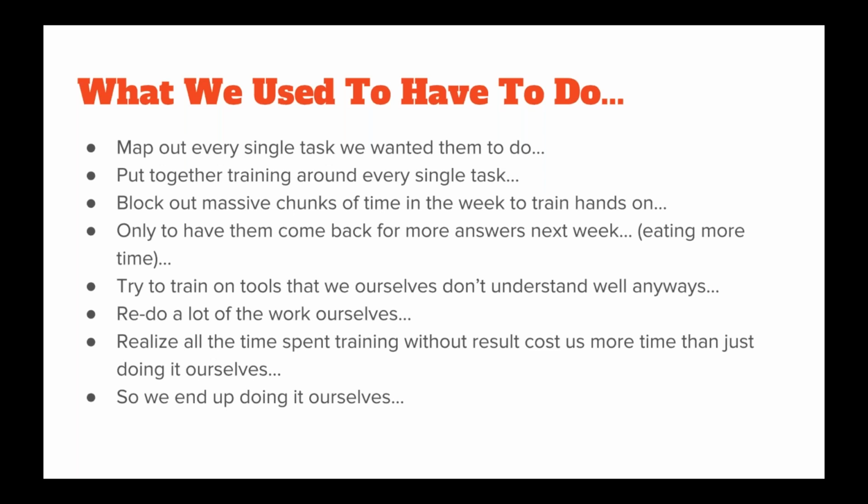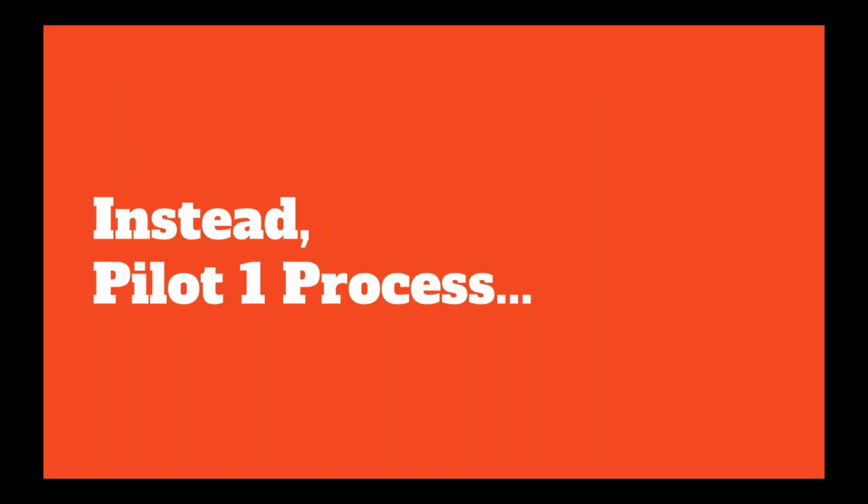Does that sound familiar to anybody? Have you gone through this process? If you've been hiring, you've probably gone through this process many times, okay? Well, instead of doing all that, what we figured out that works really, really well is to pilot one process, okay? Now here's how that works.